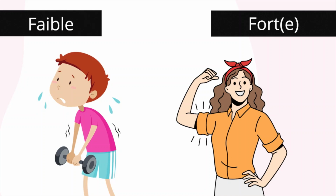For weak and strong. So for weak, the word is faible. And for strong, it is fort. Fort for the masculine, and for the females, it is forte. So let's suppose if I want to say Raj est faible. Raj is weak. Sanya est faible. Sanya is weak. They're both going to be the same. But the same way if I want to say strong, Raj est fort. Raj is strong. Sanya est forte. Sanya is strong.